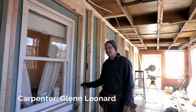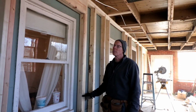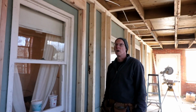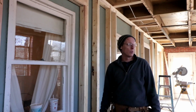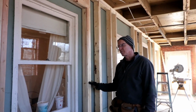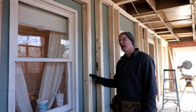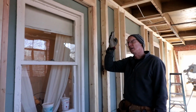Most likely since the last time you were here, this progress hadn't been taken care of, and the whole purpose of this is we need to support the upper floor on the porch. It's kind of sagged and what have you, and we're going to rebuild it. So this was one avenue of doing this. Also, we're going to get our HVAC out here. We need to build a bulkhead at the top.